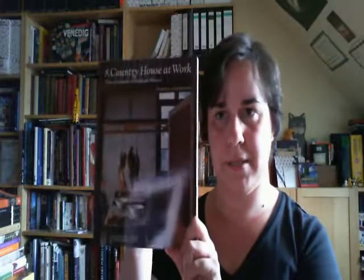For the nitty-gritty stuff, you know, how country houses work exactly, I highly recommend Pamela Sambrook's A Country House at Work, Three Centuries of Dunham Massey. Even though this is with a specific country house in mind, it's really, really good, and it gives you a really good insight on how the servants worked, how this relationship between upstairs downstairs worked, how the relationship between the outside and the inside of the house worked, how the whole house was run.